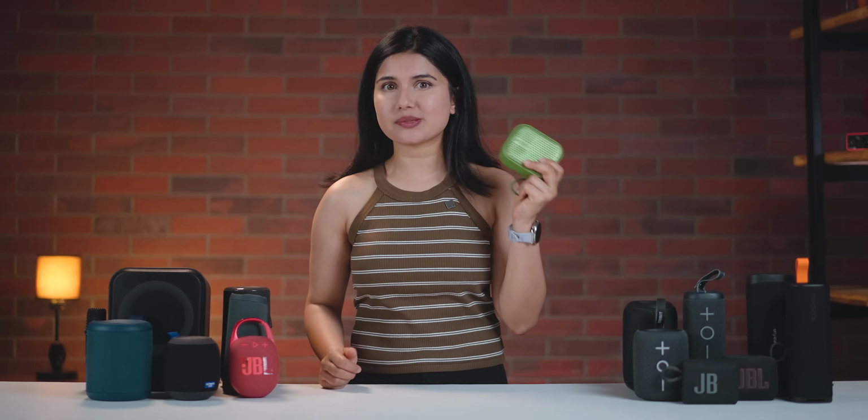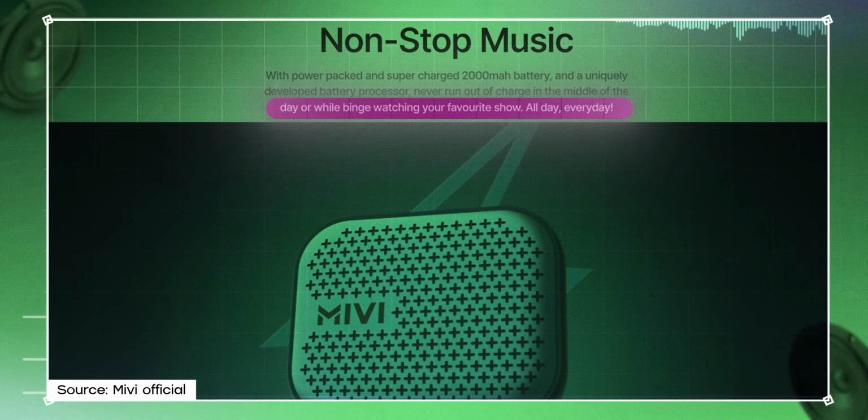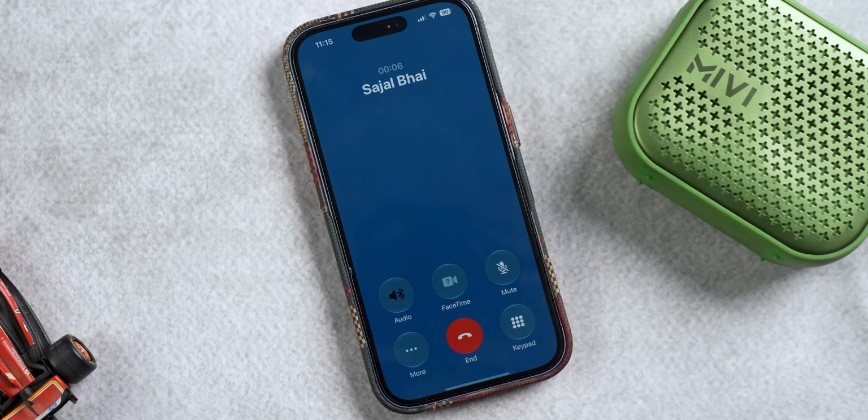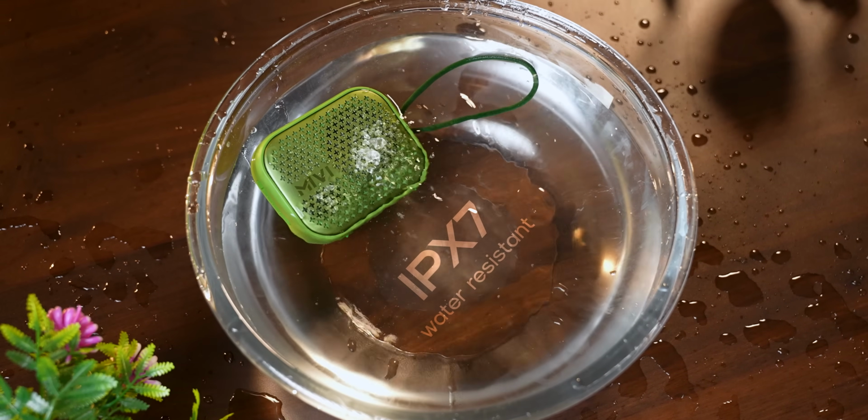Its bass response is quite mediocre even for a compact speaker, but at this price point, I don't really want to complain. The Mivi Roam 2 also has a ridiculous 24-hour battery life, a decent enough microphone for phone calls, and a premium metal cover and water-resistant design as well.